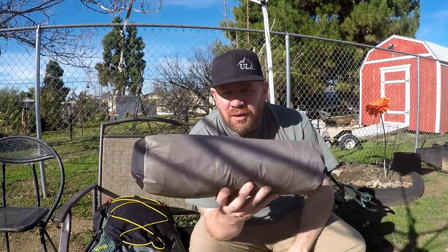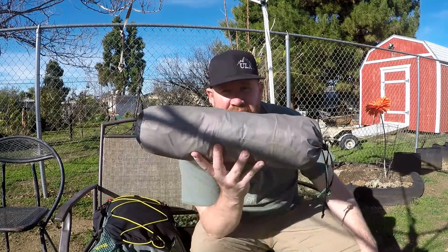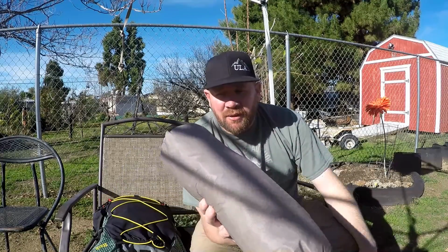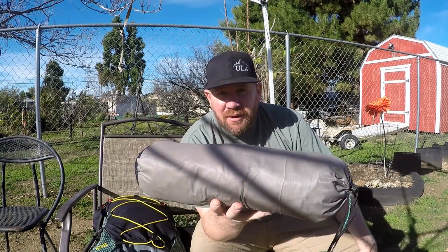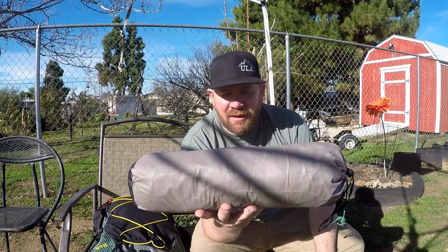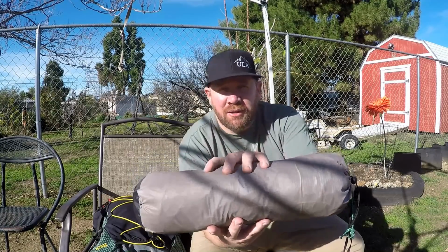It was my primary shelter for 2018. Great piece of gear, lots of room in there. It is a single person shelter, one person shelter. That's why they call it the Lunar Solo. But in a pinch, you could probably fit 2 people in here if you need to, in like an emergency situation.